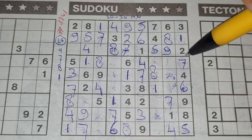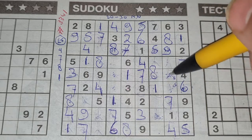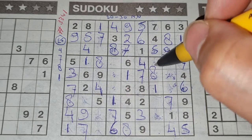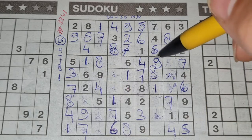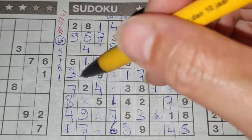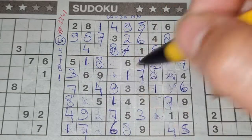1, 2, 3, 4. 4 missing numbers in this big square. One of the missing numbers is 9. We see here 9, no 9 in these 3 boxes. So 1 box left for the 9 should be there. Alright. So we have a 9 in this row, 9 in the middle row. So the row below, the only place for the 9 should be there.